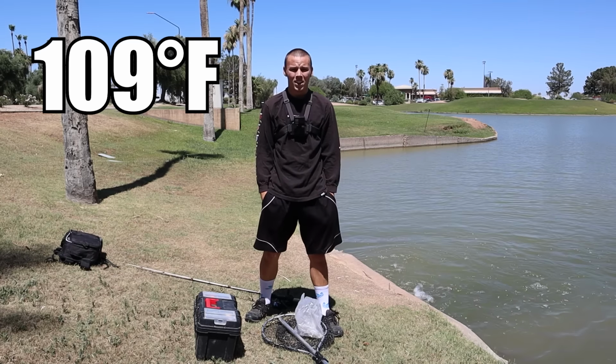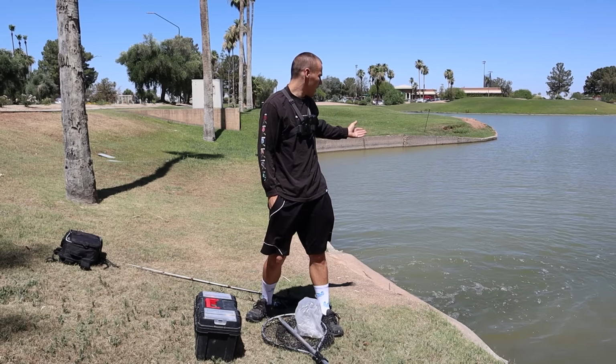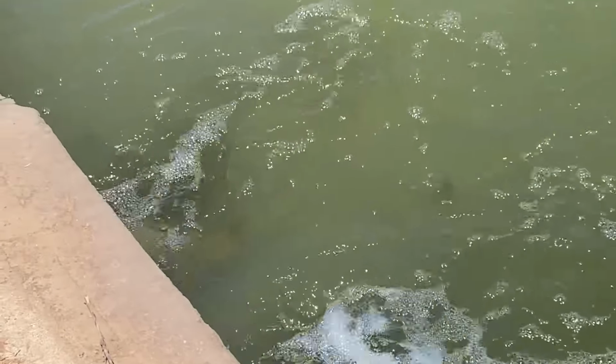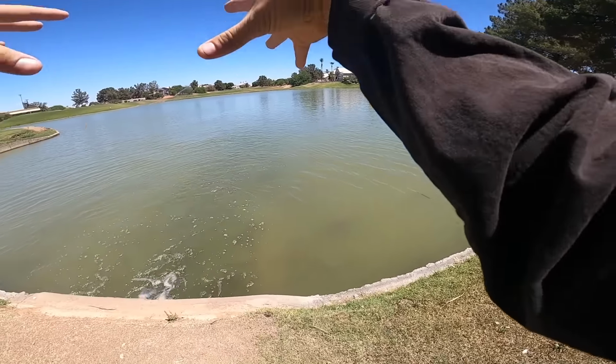It is 109 degrees outside right now. So about 110. I'm gonna just round it up, 110. And we're at a golf course spillway. I am so lucky the water is moving today. I was hoping it would be, because when it's hot outside and this water is moving, every fish in this freaking pond is right here.